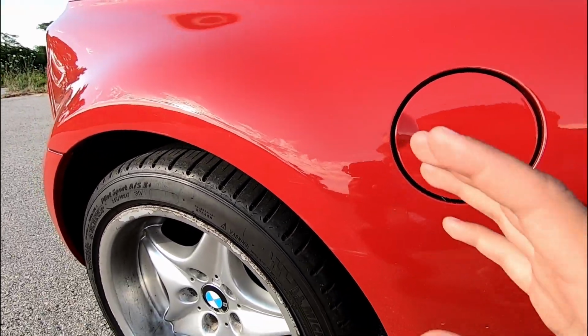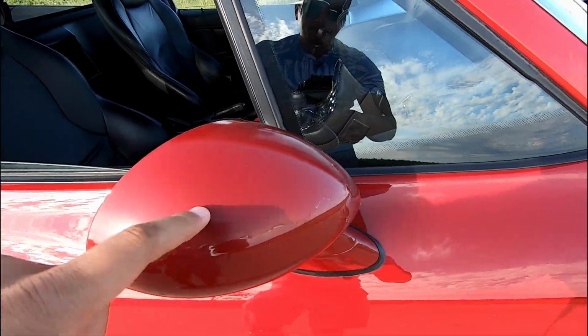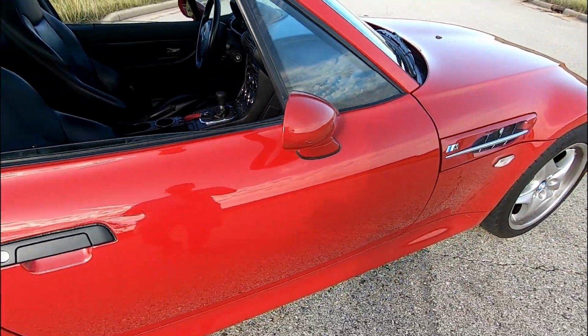There's some paint work I want to do on the car first, specifically the clear coat peel on this mirror, and then the base of the driver's side mirror right here. There's a little bit of rust coming up.